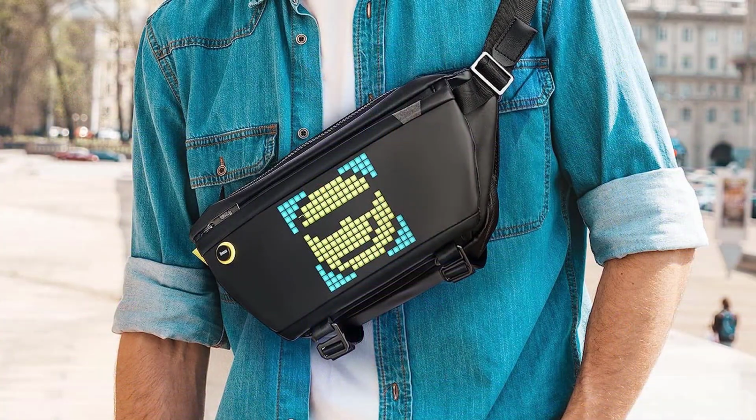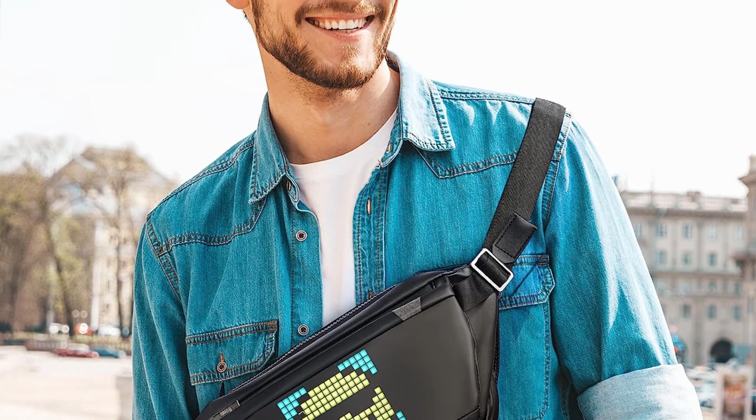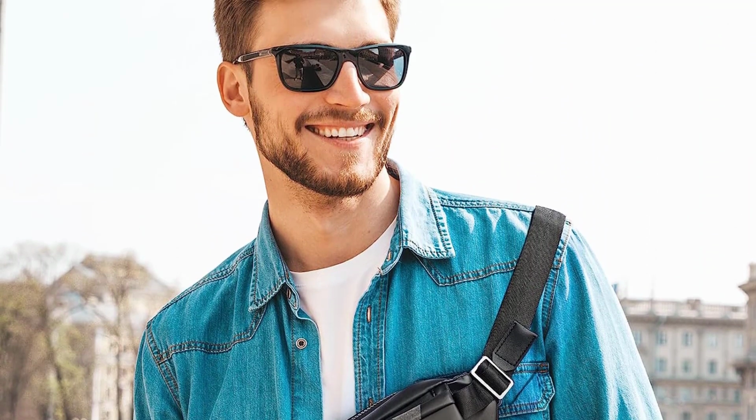The one installed at the headlight is always on. If you install the brake light, it will only light up when you step on the brake. Clamp on design, easy to install in minutes.